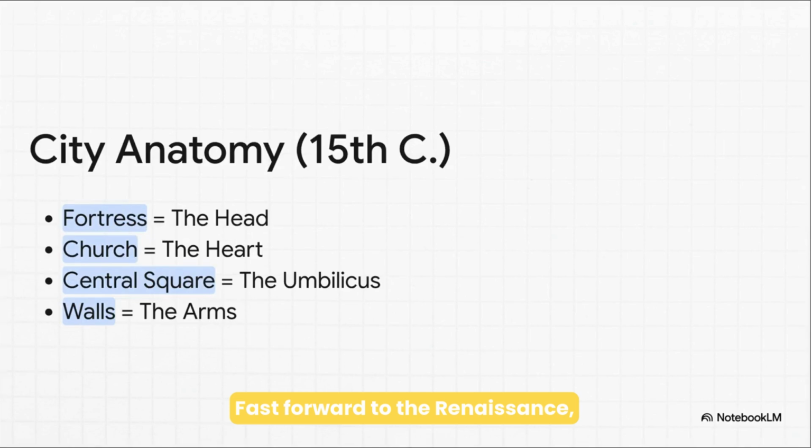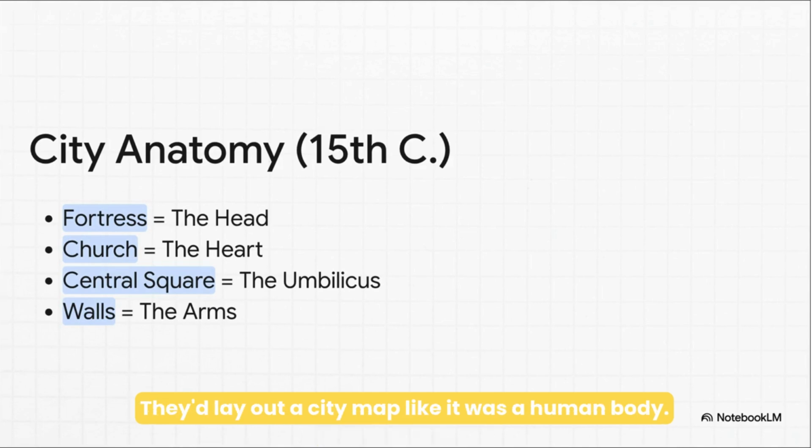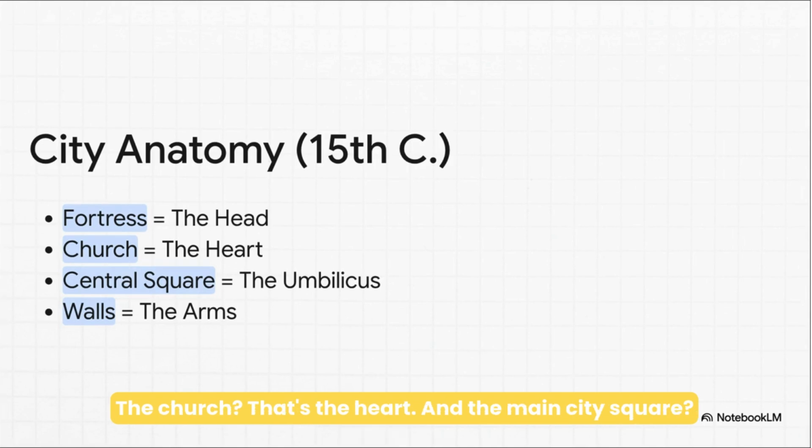Fast forward to the Renaissance, and planners like Francesco di Giorgio are taking this idea and applying it literally to how they design cities. They laid out a city map like it was a human body. The fortress became the head and brain, protecting everything. The church, that's the heart. And the main city square, that was the umbilicus, the very center of life.